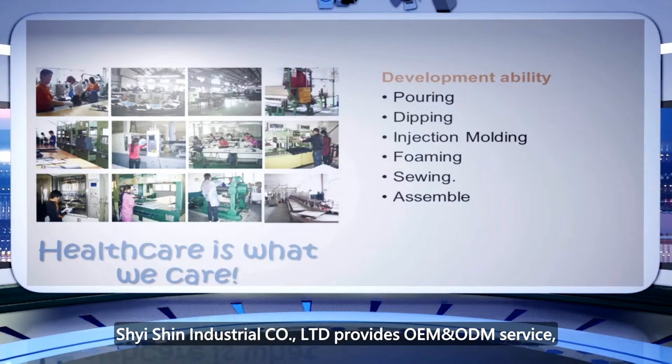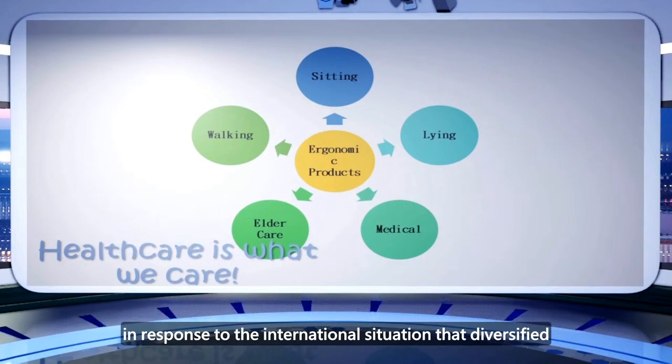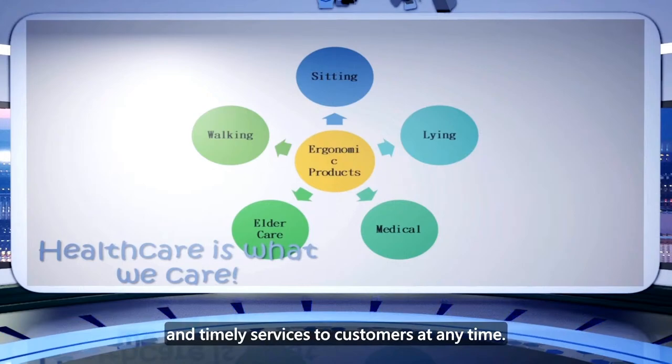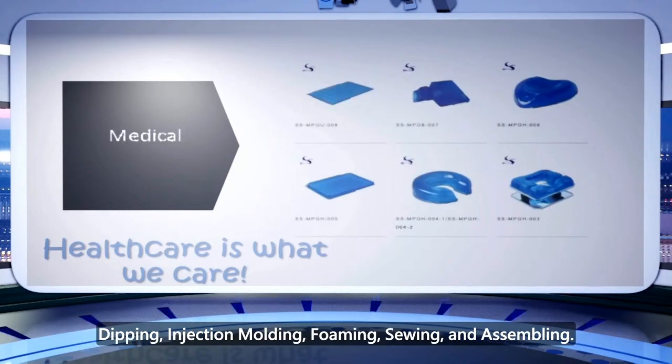Xixing Industry Co. provides OEM and ODM service, professional domestic and foreign trade, cooperative production, and Interpol trade in response to the international situation, with diversified and timely service to customers at any time. Xixing Industry Co.'s development capacity includes pouring, dipping, injection molding, foaming, sawing, and assembling.